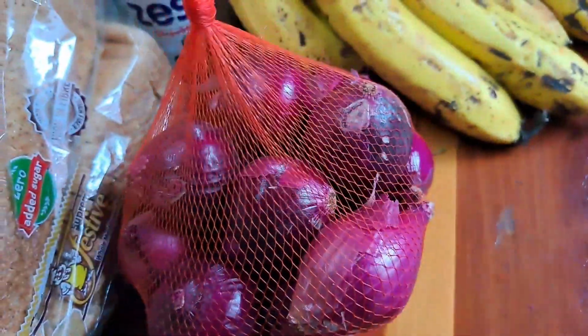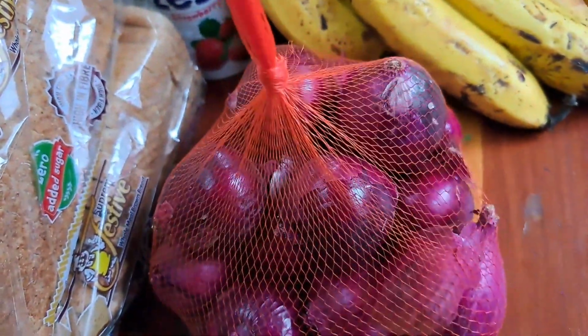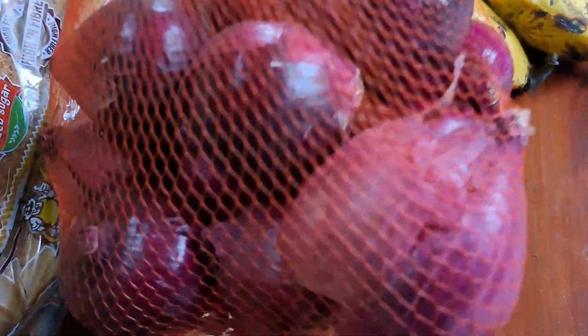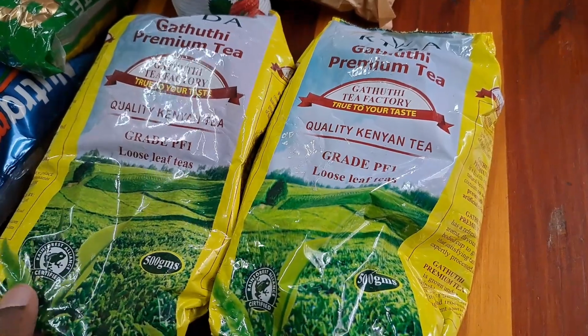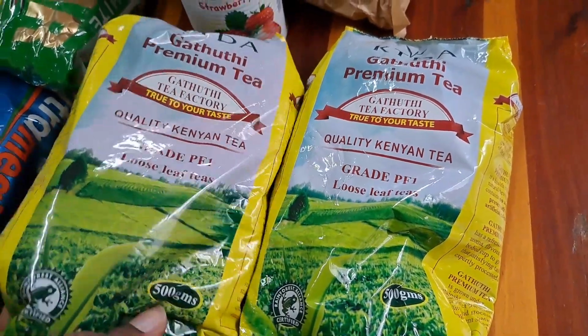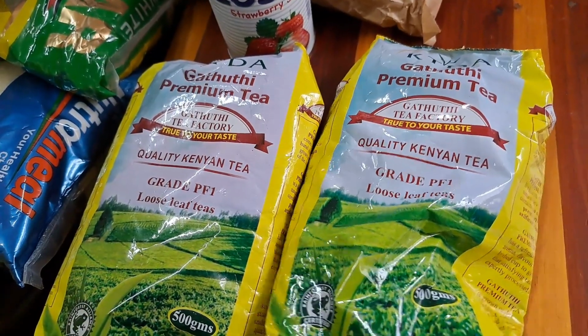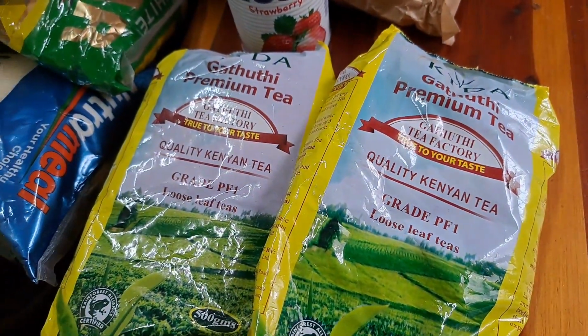I also got a bag of onions. I think these are about 12 onions here for 100 bob. Of course, I also sent out my mom to get me 2 packs of Gadudi premium tea, my favorite tea of choice any day. So I got 2 of those and love it.